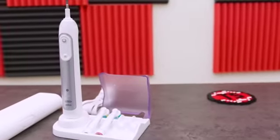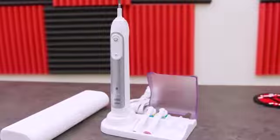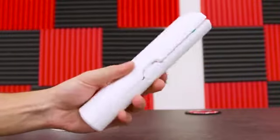The final piece of tech on the list is actually my favorite, believe it or not, and it is the Oral-B Pro 7500. So this is an electric rechargeable toothbrush that comes with a travel case and 3 brushes. This is actually the perfect gift for your parents or older siblings that still use an outdated brush, or anyone that you know that's stuck back in 1999 still using the hand brushes. It's time for an upgrade.